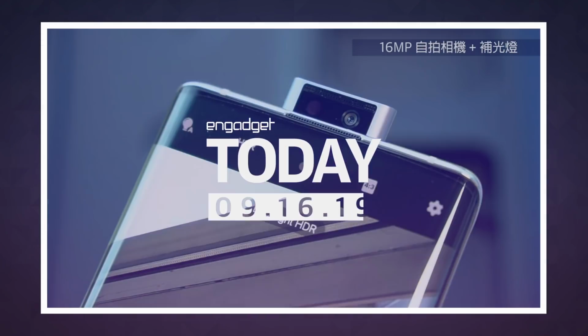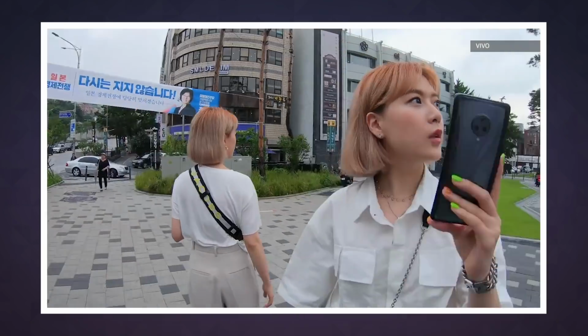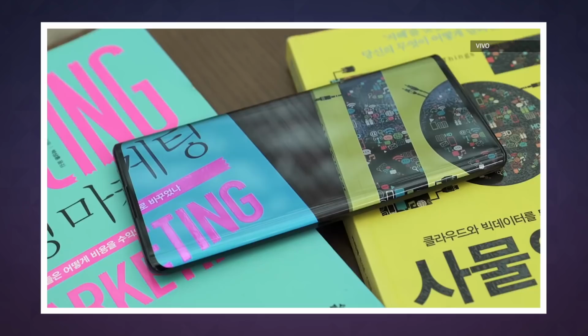If you're watching this in the West, well then, chances are you're never going to be able to get your hands on Vivo's new NEX 3 5G. The company is kind of a big deal in its native China, but not surprisingly, they're nowhere to be seen on the US market. It's sort of a shame too, because they make some pretty interesting devices.